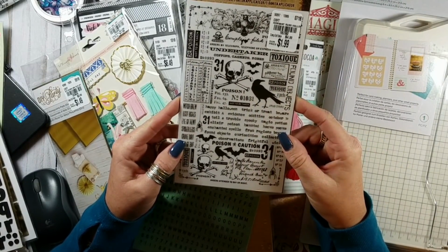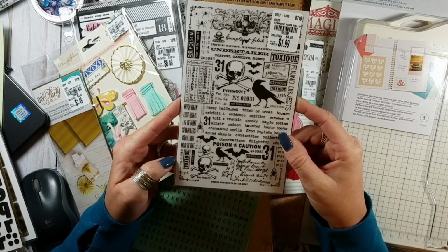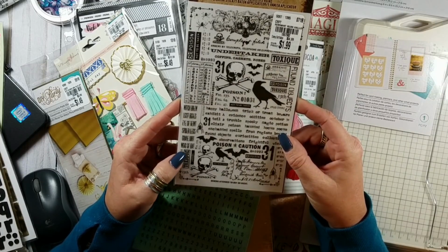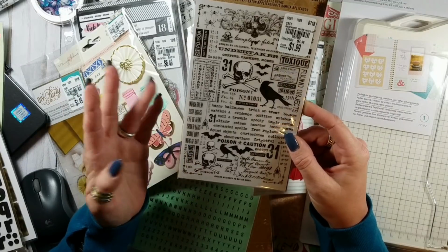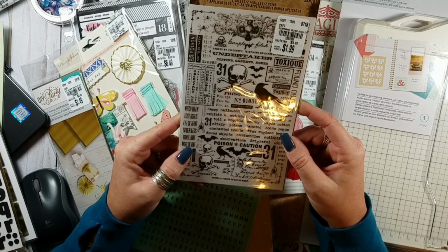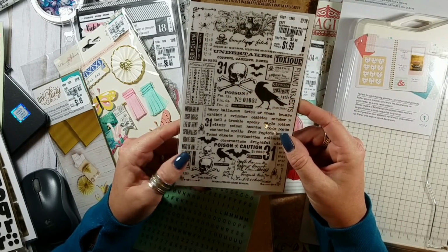Tim Holtz rub-ons. There's 2 sheets to a pack. And if I remember right, I think they're different sheets from something else I'd gotten of his, but maybe not the same here. They're Halloween themed. Item number 1957982, priced $1.99.